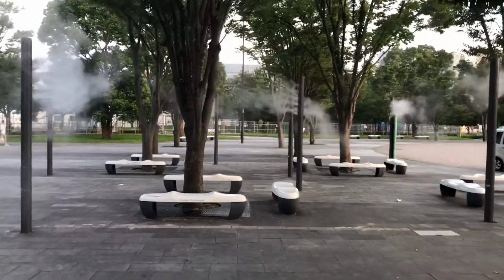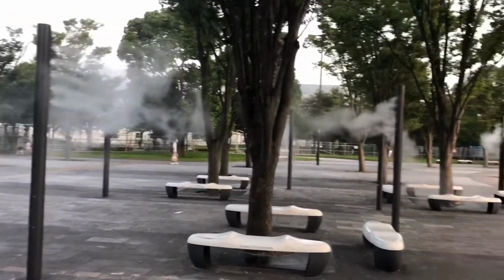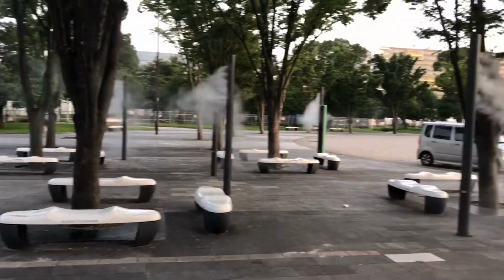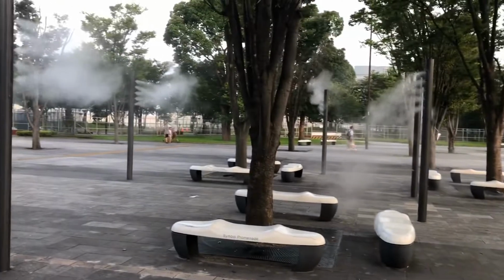This is one of Japan's great ideas to help in the summertime. When the weather's really hot and you walk around the park, you can get this cooling mist around the seat area to try and help you cool down.